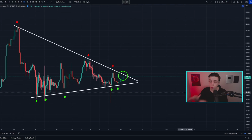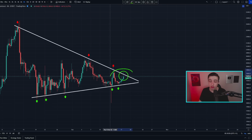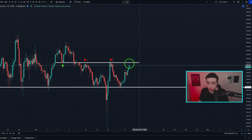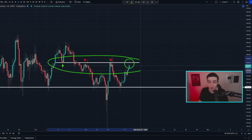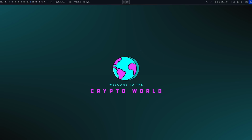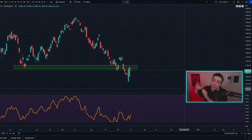My name is Josh, and right now the price of Bitcoin is getting extremely close to a potential breakout from this symmetrical triangle pattern, while the price of ETH in the short term is running into some horizontal resistance, which I'll talk more about later in the video, so definitely watch to the end. First of all, just giving you a quick update on the US stock market.